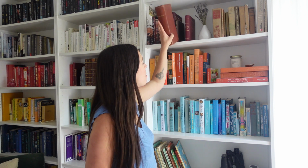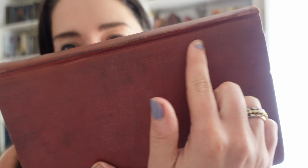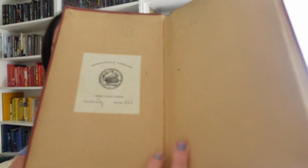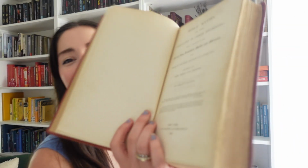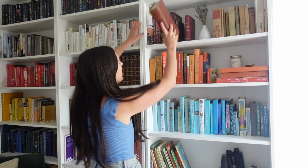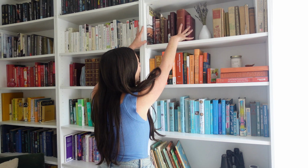Isn't that crazy? I also have this super old book in this section called Bible Myths that used to belong to a library. You can see right here, it is kind of embossed on it. It says Mercantile Library. It has this little library sorter sticker, and it's also been marked, like hole punched in here. And this is from 1883. It's actually from a library in Philadelphia. So that's so weird. I don't know how it ended up in Halifax, and then I ended up getting it at a thrift store.